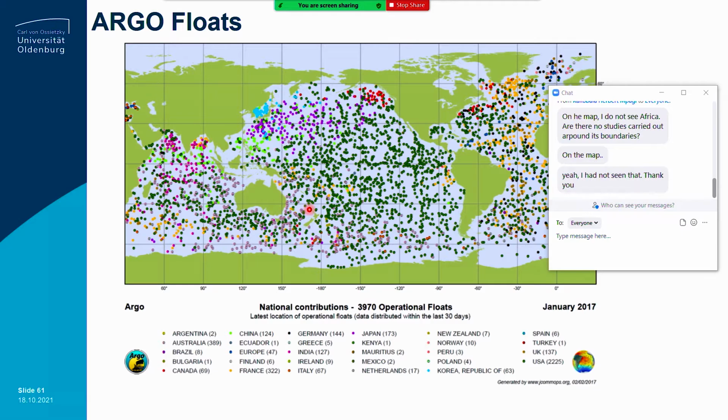So on the map, if you look closely, they don't belong to African countries. I think Kenya is one of the only countries, and South Africa, I don't know if they have. I would have to check the latest map, but Mauritius and Kenya have some floats as well.